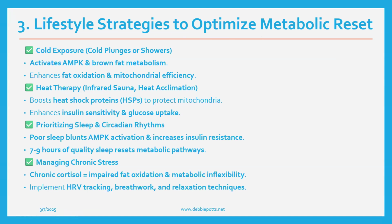Lifestyle habits: cold exposure, cold plunges or showers, helps with fat oxidation with the brown fat, and mitochondria efficiency, so it's activating AMPK. Sauna, I use my Sunlight sauna.